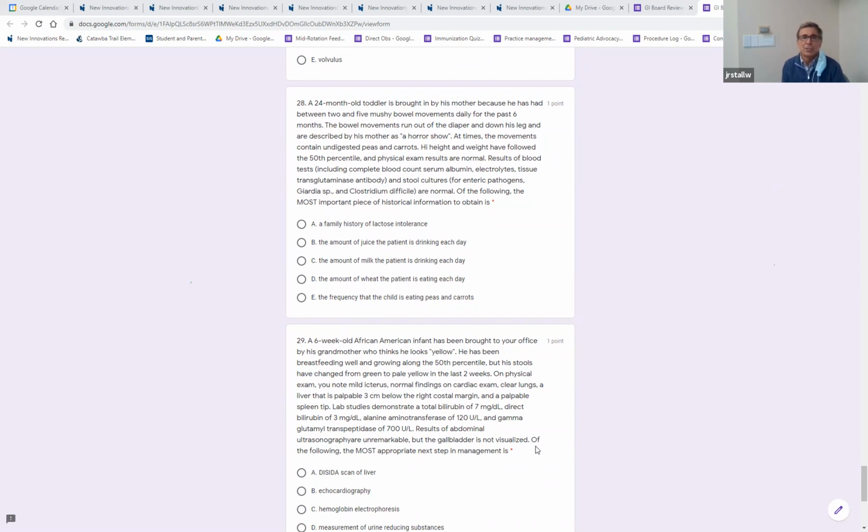So the amount of juice the patient's drinking each day is too much. And that gives you those stools that are mushy with the carrots and everything. But you can't say, well, Dr. Stallworth, they're peas and carrots, so he's malabsorbing. Okay, got it. But then he wouldn't be at the 50th percentile. So you have to connect those dots. And so this is a classic, I'm drinking too much fructose, so cut down the juice.